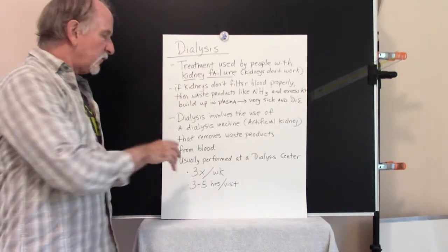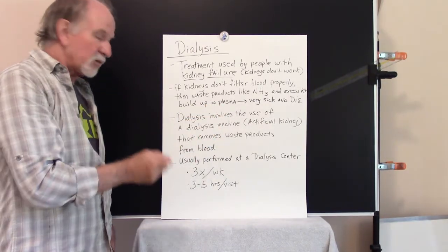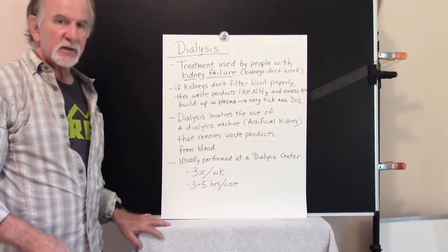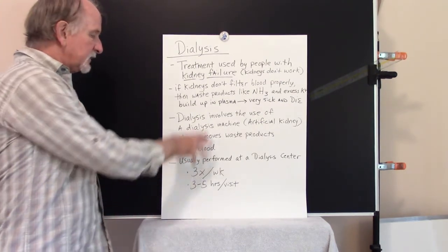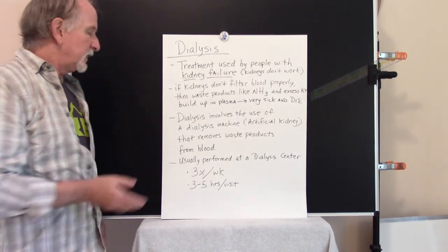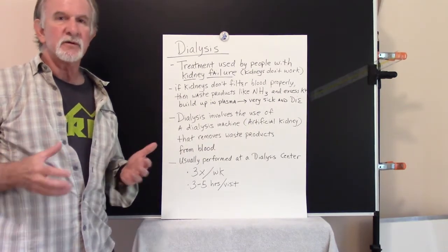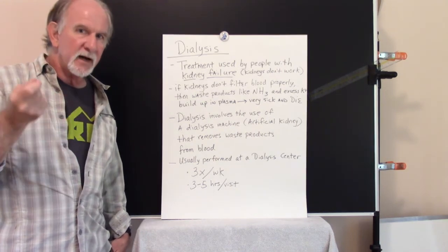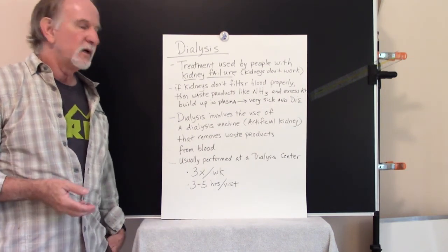Dialysis is performed generally at a dialysis center where you would go 3 times per week, and each time you go you would spend up to 4 or 5 hours purifying your blood of waste products. This is a huge commitment and a huge hassle. It also means that if you schedule a vacation, for example, you're going from Gainesville to Myrtle Beach, you'd have to call ahead to a dialysis center in Myrtle Beach and schedule yourself for dialysis if you're going to stay a week.